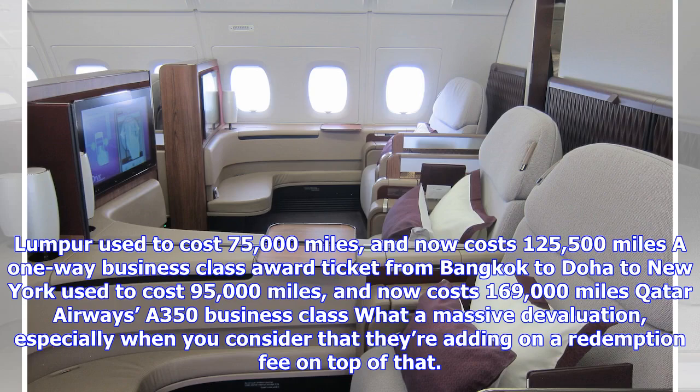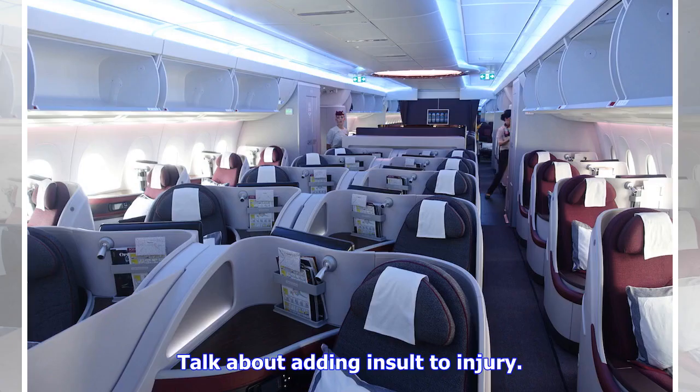Lumpur used to cost 75,000 miles, and now costs 125,500 miles. A one-way business class award ticket from Bangkok to Doha to New York used to cost 95,000 miles, and now costs 169,000 miles. Qatar Airways A350 business class comes with a massive devaluation, especially when you consider that they're adding on a redemption fee on top of that. Talk about adding insult to injury.